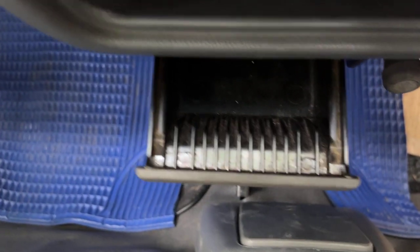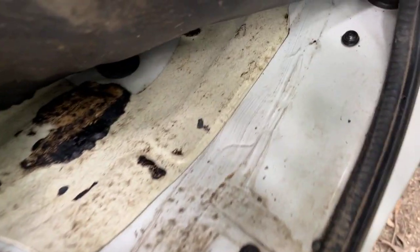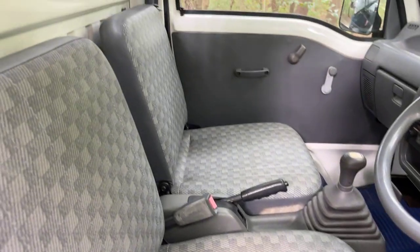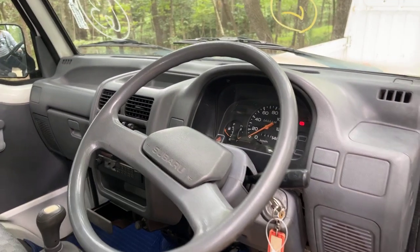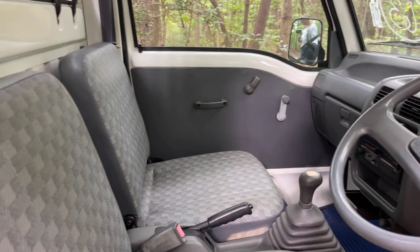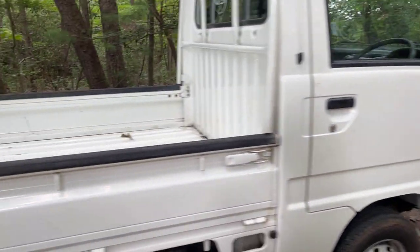Somebody opened the ashtray to look inside there. Clean as a whistle. There was a customer here yesterday, no doubt, that said, look at that mini truck. Everything is just gorgeous. Unicorn alert. That's a unicorn, guys, for sure.